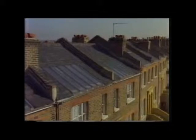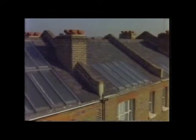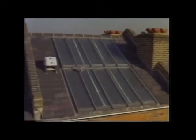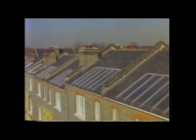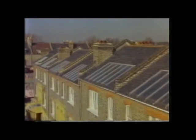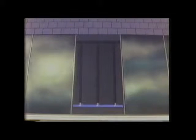But there are other ways of collecting the sun's energy. On the roofs of these houses in London are glass-covered panels designed to collect heat from the sun. They've been put on the roofs as part of a carefully controlled scientific experiment. Each of the glass panels, or solar collectors as they're called, contains a series of pipes running up and down. The pipes are part of a circuit containing a liquid that's pumped from the bottom to the top.